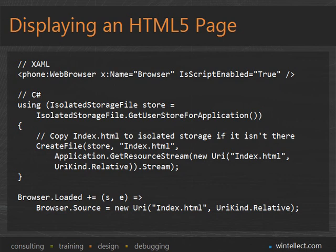So take a look at this piece of code here. This is how you package and deploy an HTML5 application for Mango. First, you declare a web browser control. That's your entire UI, just a web browser control. And since an HTML5 app is invariably going to have JavaScript in it, you need to be sure to set the web browser control's IsScriptEnabled property to true. Now the challenge is to take the page and perhaps other assets like images, style sheets, JavaScript files that constitute the assets for your program, and to write them into local store or into isolated storage as virtual files.